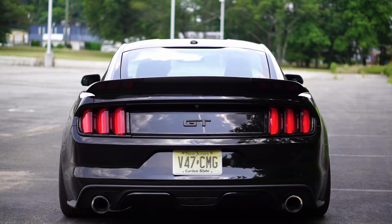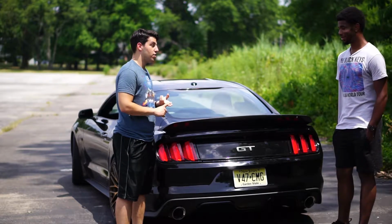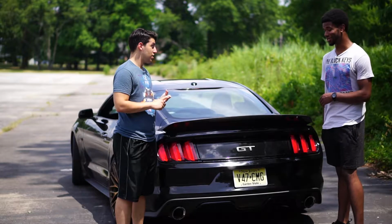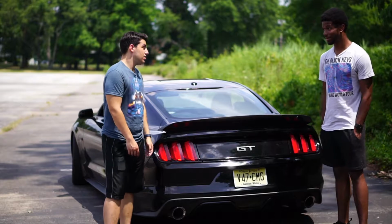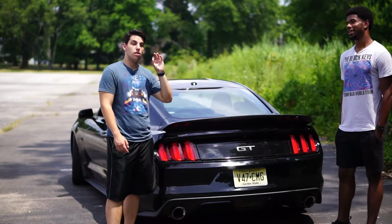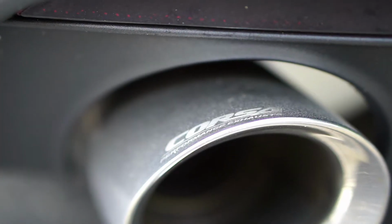Corsa Extreme catback exhaust. Literally the greatest sounding exhaust for the Coyote ever. It's a very good sounding exhaust. I do love it, but I still think the Camaro SS sounds a little bit better. You think, yeah, all right, Bernard is always gonna think that the Camaro sounds better, but in actuality, the greatest car on the planet has the greatest sounding exhaust on the planet, provided by Corsa Performance.